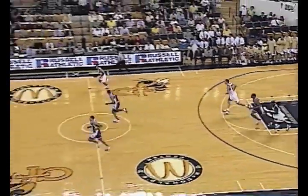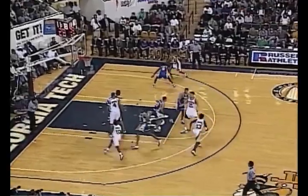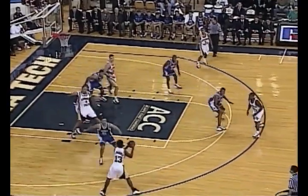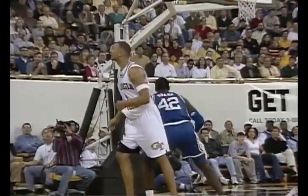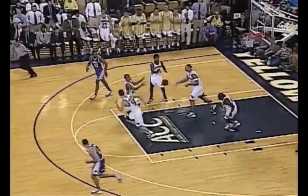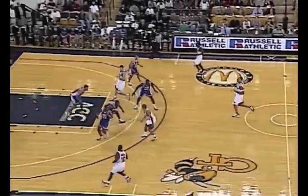Collier with the outlet pass to Akins. Georgia Tech with a 3-guard lineup, very small except for those 2 big guys in the middle. See, now Jones can't wait that long. Alvin to LeBerry, and Darrell knocks in a 3. Bob, LeBerry passed the ball inside and then slid to the corner. Turnover for Duke. Tech coming back down 6.